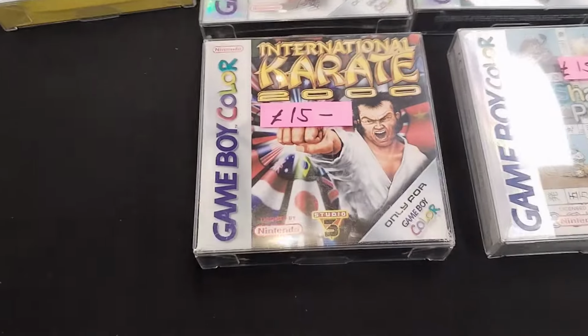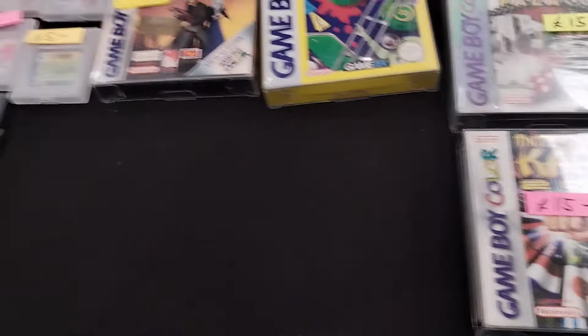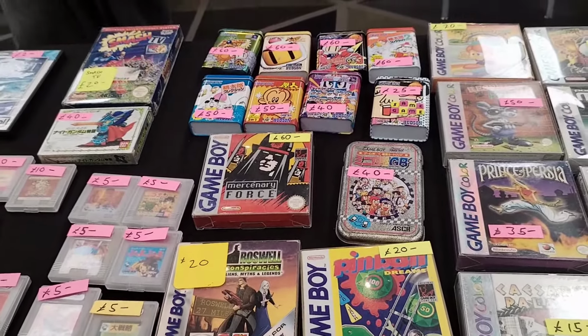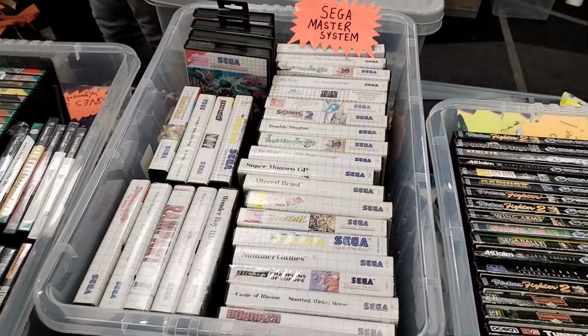Now, as always, we've got some fantastic titles to be seen here today. This one, I don't collect for the Game Boy Color, but International Karate, what a fantastic series of games those were. I've been playing those titles since the Amstrad, the Commodore 64 days, and yeah, they hold up in my opinion.